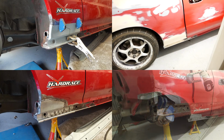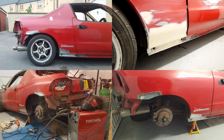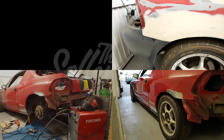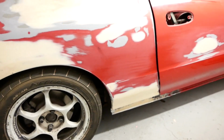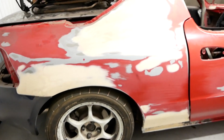And just cut a little bit off of the back of the seal and the bottom of the quarter rather, and then another section just to the rear of the arch there. Welded them in and threw some filler at them. Sounds so easy in word form, but in reality it was a pain in the arse.